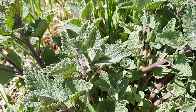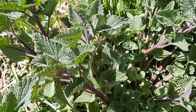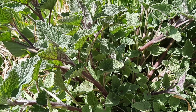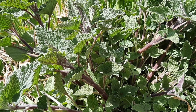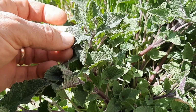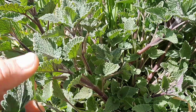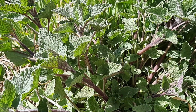Catnip is edible. You can eat the young leaves raw, and the older leaves are still used in flavorings of some foods. It has a really strong smell. I don't know how you describe it. To me, it's a catnip smell, but it's kind of a musky smell, I suppose. I think it smells good, though.